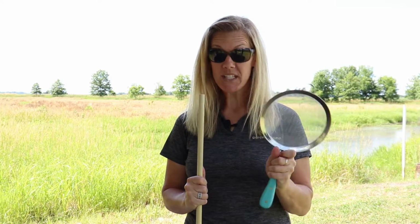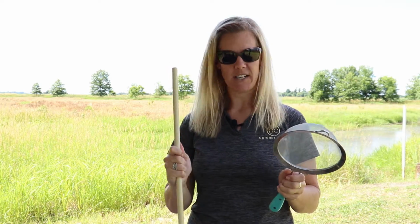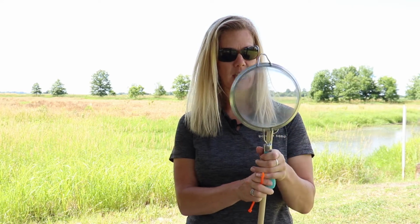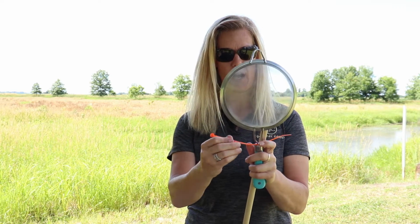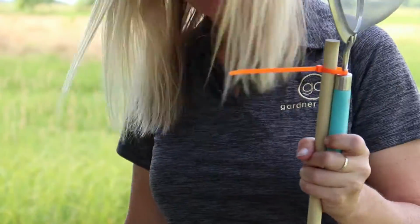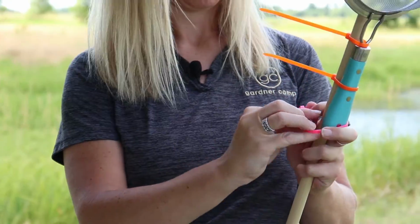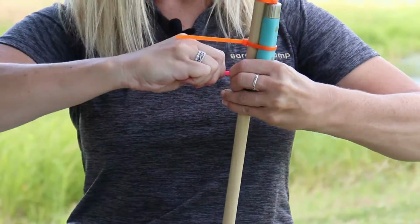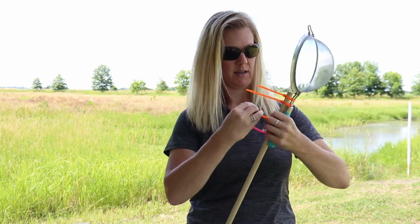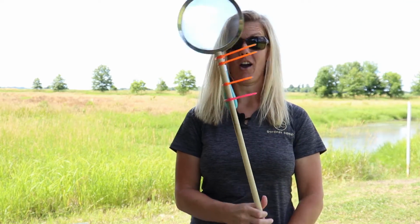Now we're here, we're going to put together our net so that we can dip up different creatures here in the wetland. So we've got our dowel rod, we've got our strainer. We're going to take a couple of these zip ties and we're going to zip tie our strainer right onto the dowel rod. And ta-da! We've got our dip net.